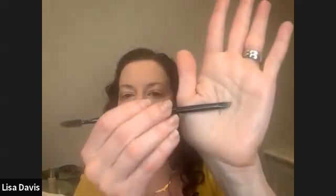I'm going to grab one of my most favorite brushes. It's our number 10 precision angled brush. One side is a brush for your brows, and the other side is a little angled brush to fill in your brows with a beautiful brow pomade product. I absolutely love the brow pomade. First, I'm going to brush my brows into place.